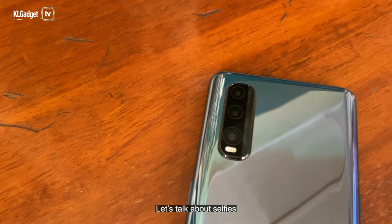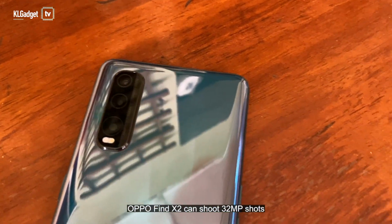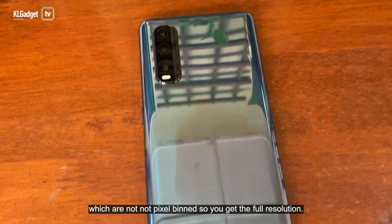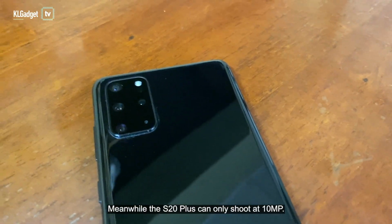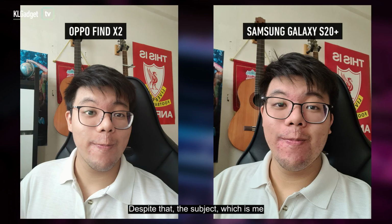Now we talk about selfies. OPPO can shoot 32 megapixel shots, which are not pixel binned, so you get the full resolution. Meanwhile, the S20 Plus can shoot at 10 megapixels only. Despite that, the subject, which is me, retains as much detail as the OPPO, but with the higher res lens, the OPPO packs more details in the surroundings like my shirt and the guitar at the back.